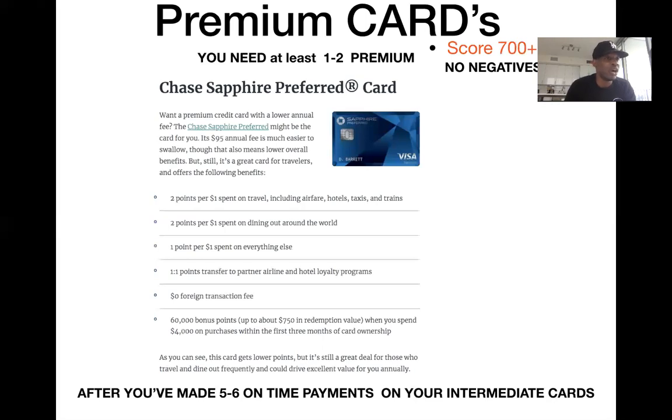To get this card, you should not apply until you get at least a 700 score. When you're at a 700 credit score, you have zero negatives on your credit profile, you have at least one starter card that you paid on time for 5 to 6 months, and you have at least one intermediate card, if not 3, that you paid on for 5 to 6 months, then you're going to apply for the premium card, which is the Chase Sapphire card.